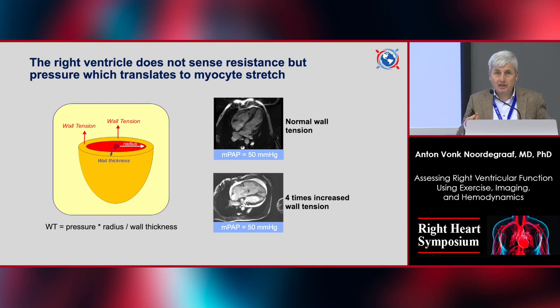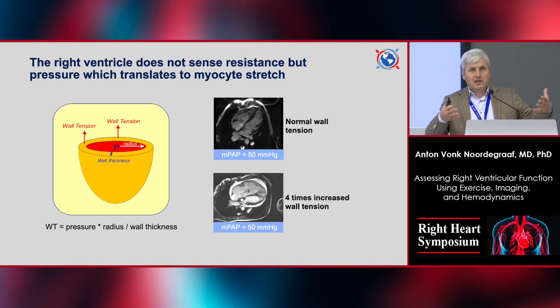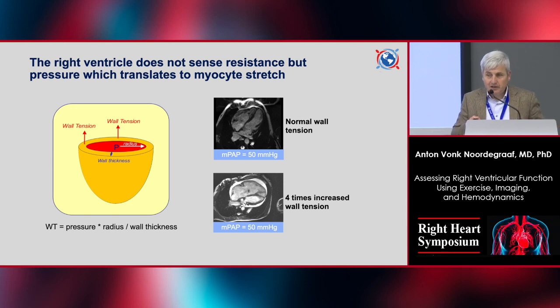The pressure, of course, is also proportional to the wall tension. So wall tension is really what the myocyte faces from everything. If you see the two examples, both had the same pressure, but you can agree with me that the upper person has a much lower wall tension, or even a normal wall tension, because he has a hypertrophied right ventricle, not enlarged, even although the pressure is high.